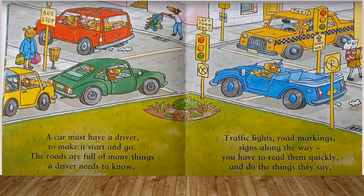A car must have a driver to make it start and go. The roads are full of many things a driver needs to know. Children, what do you think a driver should know? That's important. Yeah, the traffic rules. Traffic lights, road markings, signs along the way. You have to read them quickly and do the things they say.